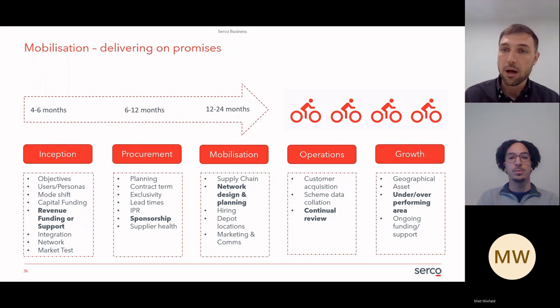Early on in the scheme is often when it can be quite popular and there is an energy around the scheme and users start to use it, and that is a really good time to double down on where the scheme is popular. That could be by increasing the type of assets that are popular. So if you mobilise with a mix of assets and one is particularly popular, so e-scooters or e-bikes, doubling down, increasing the volume of assets, or equally expanding the scheme early on in its development to ensure that the scheme continues to attract more and more users.